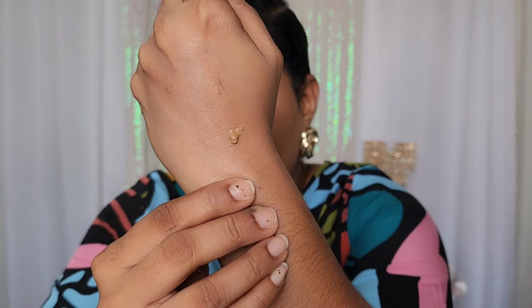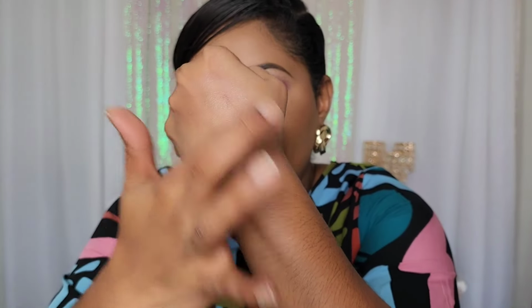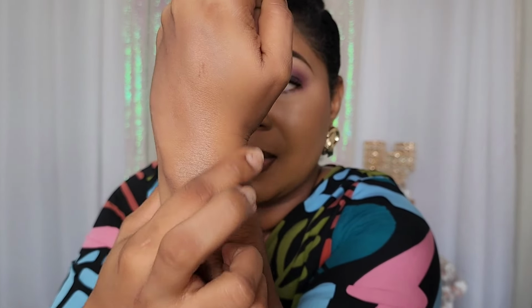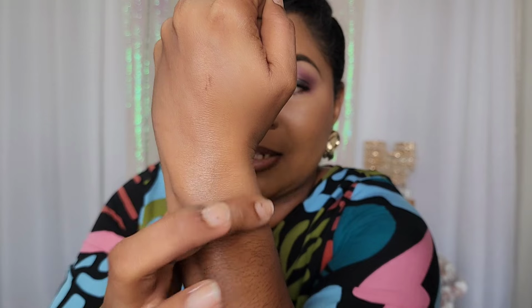I mean, both of these have pumps. I'm liking the pump. So let's see. I'm just going to pump out a little bit. Interesting. So that is what it looks like. Okay. Nice. Ooh, it definitely is going to be glowy because it feels kind of slippy and oily. Let me just massage that in. So that little bit there just literally blended into my skin. That looks nice. That looks nice.